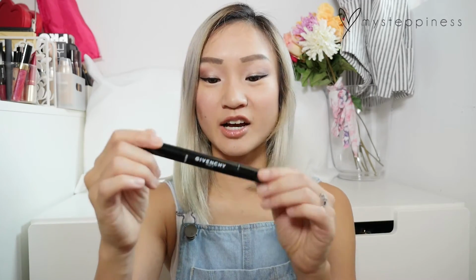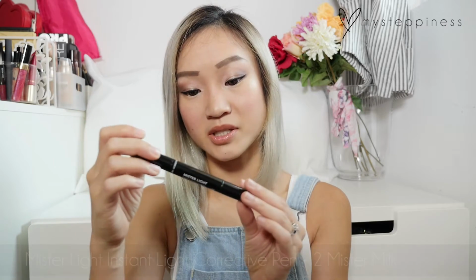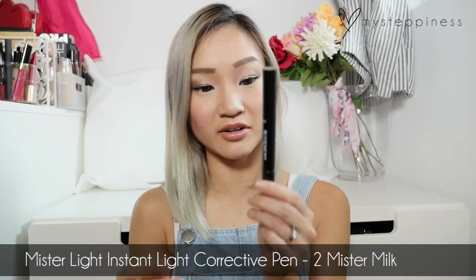If you want to see me do a demo and further reviews on how this foundation lasts throughout a day, just keep watching, because moving on, I do show a demonstration and then more flash photography tests and so on. Before we do that, I'm just going to talk a little bit about the Mr. Light concealer that I got.